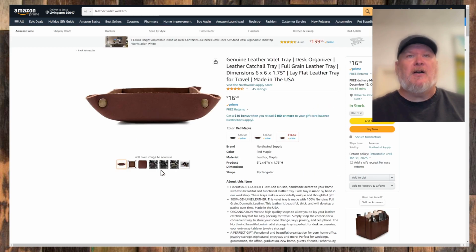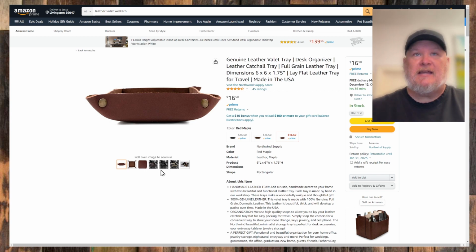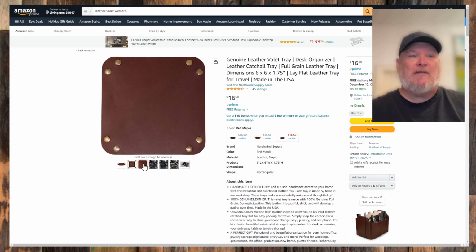All right, moving along. This is another thing that I think every man needs to have, and that is a valet. This is a leather tray. I like it because with the snaps, it makes it square. Then you unsnap it, it folds flat, so you can take it with you. You can travel with it.